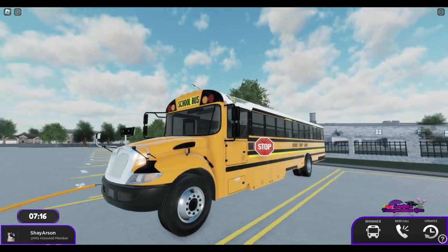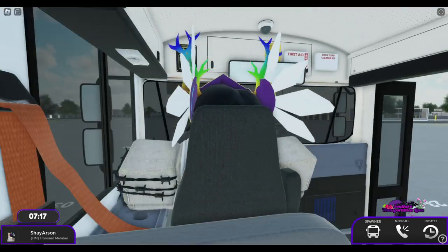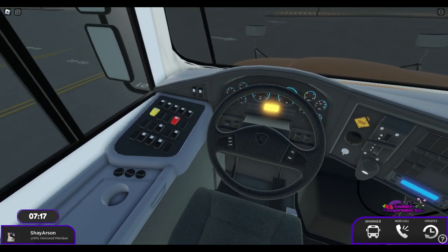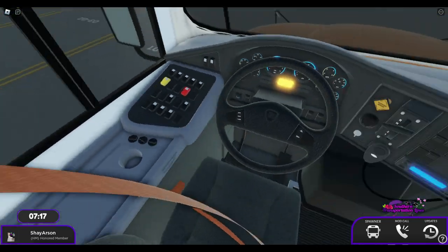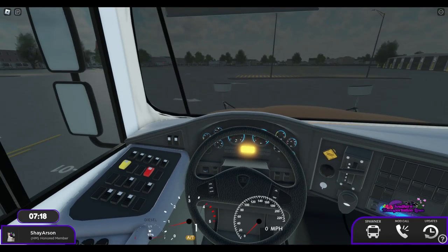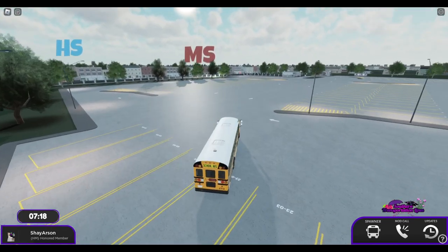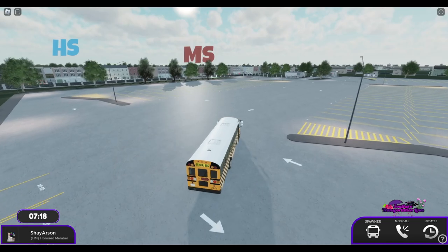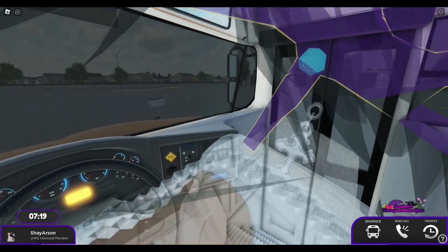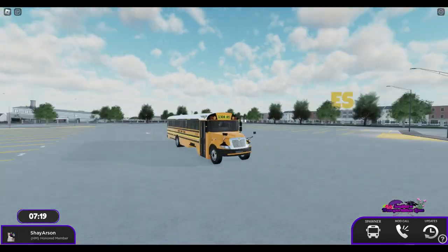Okay. There's the lights. Not bad. Okay. How are we on gas? We're good. We're good. They also added their little merch shop over here. I thought that was a good idea that they did. That was pretty cool. The mirrors on this bus are kind of cool. I like how they stick out like that over on that side. That's cool.